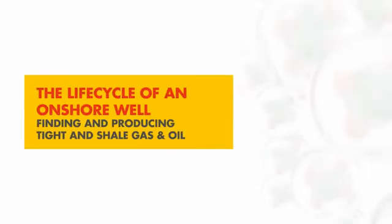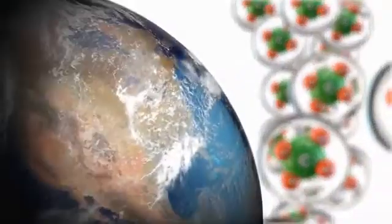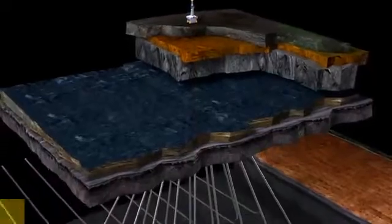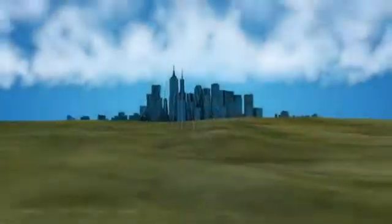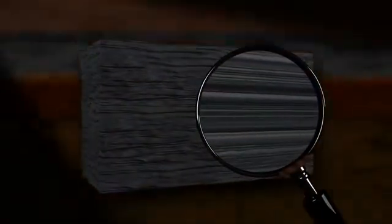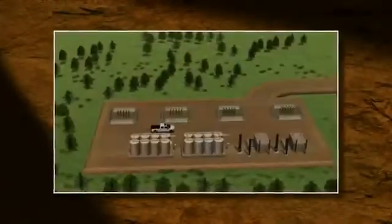At Shell, we believe natural gas is an important resource for our energy future. We also believe it must be produced safely and responsibly. Technology has made it possible to access gas and oil trapped in tiny spaces in shale or sand formations deep under the earth. This short video explains how we explore, drill, and produce from a well.